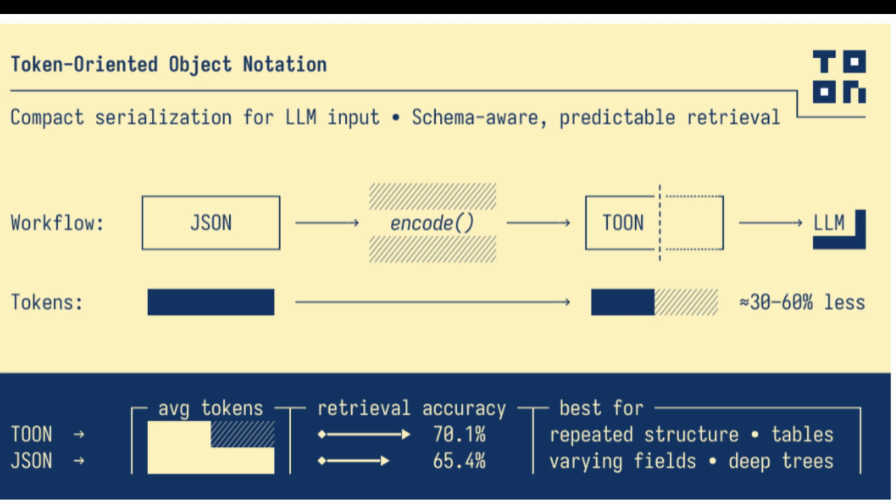Is JSON dead? Toon is the new JSON. 1. Why JSON fails the AI test. JSON's biggest flaw when used with large language models, LLMs, is token waste.